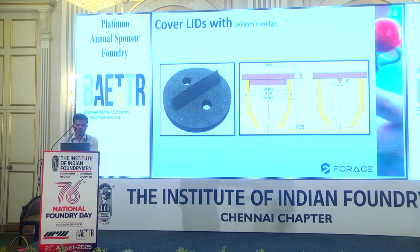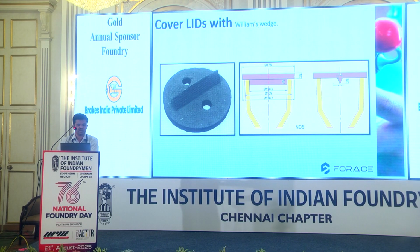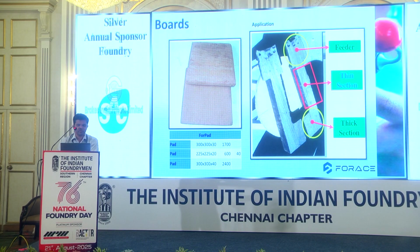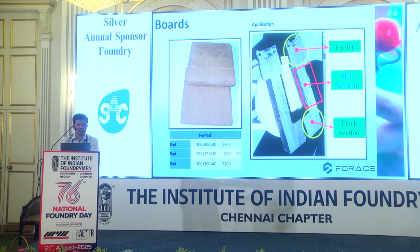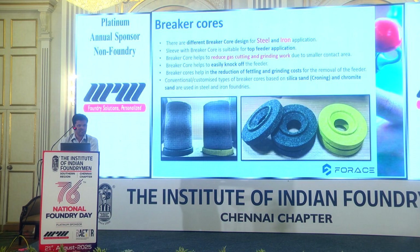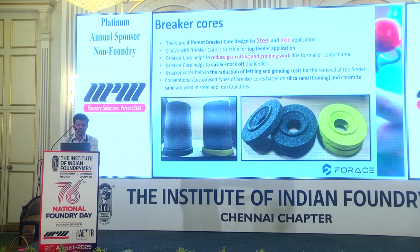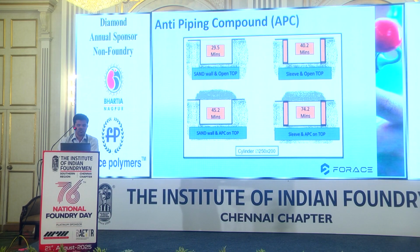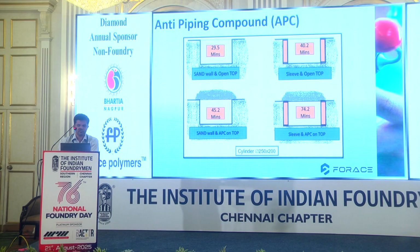Cover lids make an open sleeve into a blind sleeve. We have cover lids for all sizes of sleeves. Cork boards, or you can say boards, can be used to feed the thick section from thin areas. Generally they were using a metal pad; instead of a metal pad, we can use boards. Various types of breaker cores reduce fettling time and grinding areas. Anti-piping compounds are also available to increase the solidification time of the sleeves or metal.